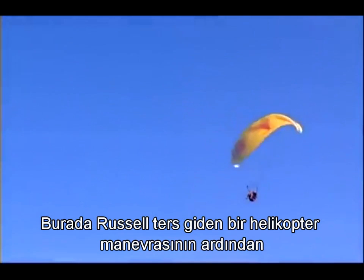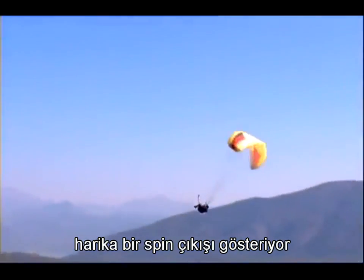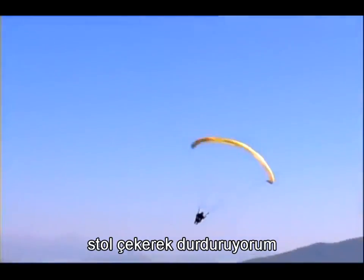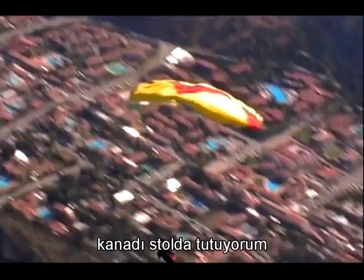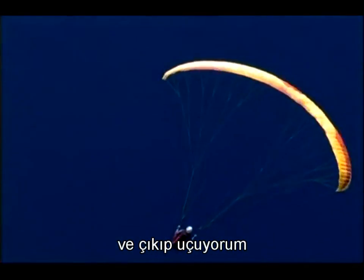Here, Russell demonstrates a great stall recovery from a helicopter that went wrong. Keep our legs tucked in, keep it going round. As soon as it goes off there, I stop by stalling. Hold the glider in a stall, let it stabilise and fly away.